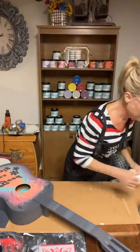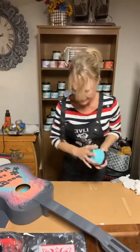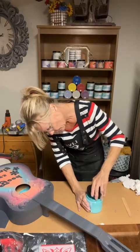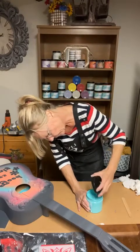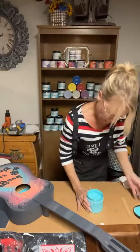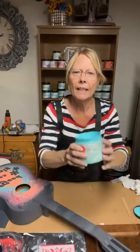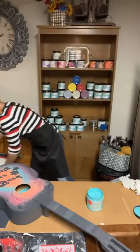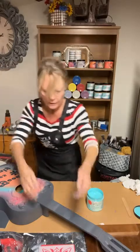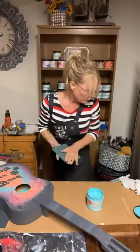Oh, this is going to get messy today. That's okay. I want to show you with this one on something. Just trying to get that bit off the lid. There we go. Okay, so this one you can see is a little bit thicker, but you can see the sparkles in there. And then as you glide it on, as you put it on, did I want to do that? No. I'm going to actually paint over this one.